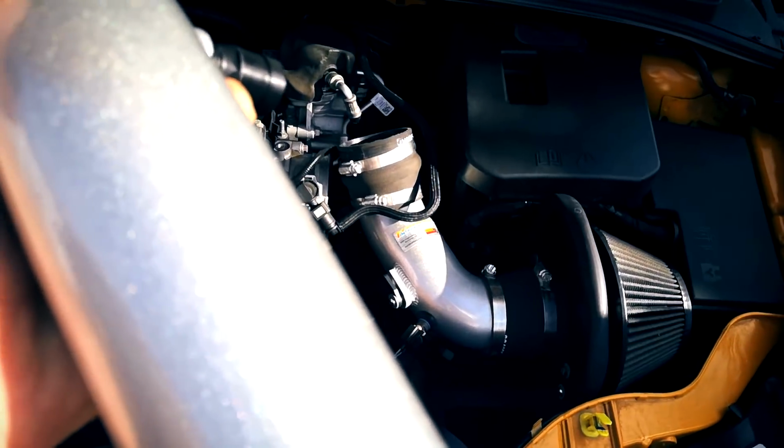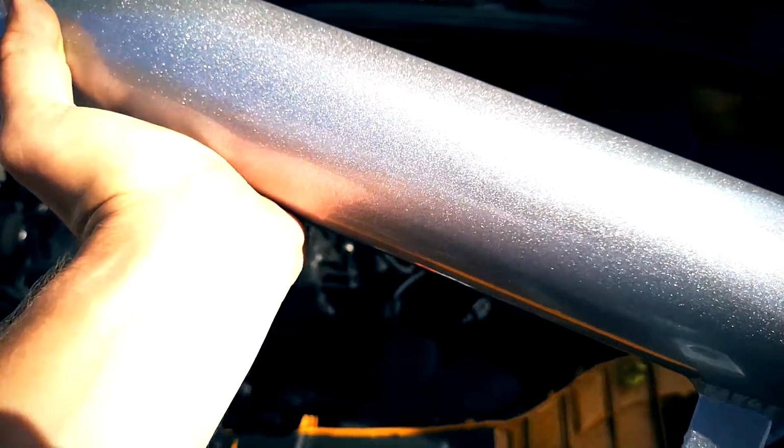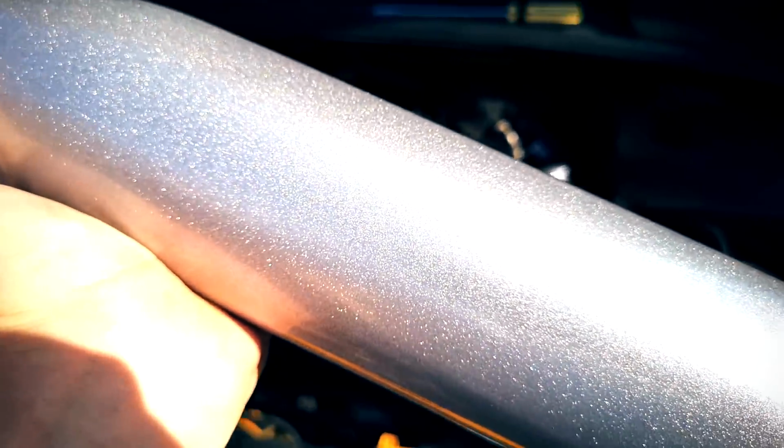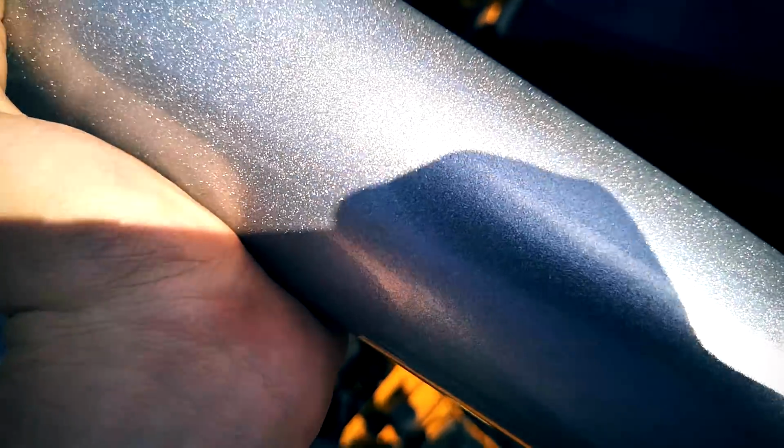I can't believe they managed to match it so well. I know. Like I said, mate, they're very good up there. A1 Powder Coatings. Shout out to A1 Powder Coatings. Go there. Do it. I'll force you.